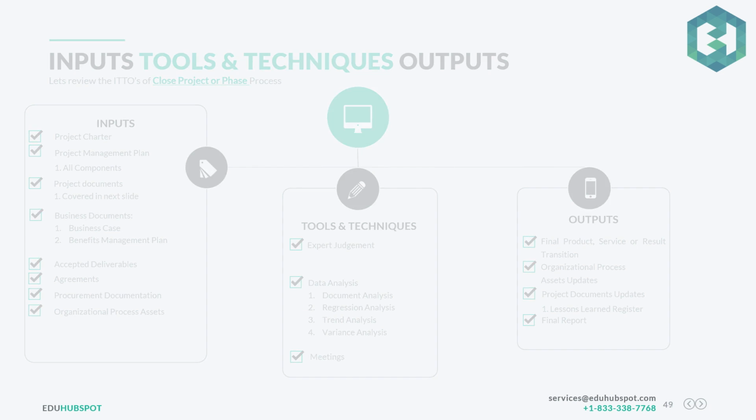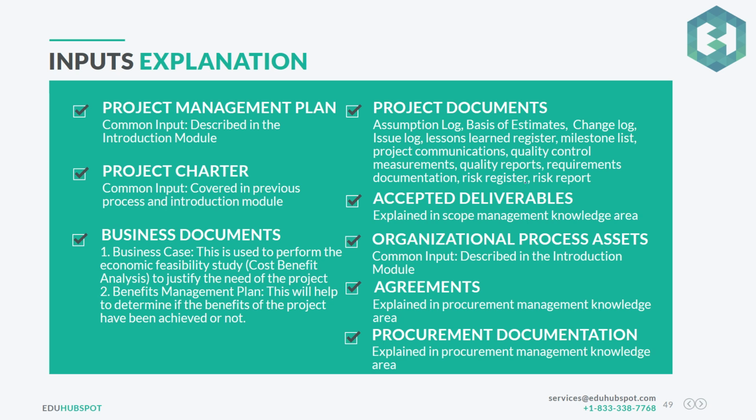Okay. Let's see the business document, which we did not discuss. So on the business document, if you see, we have the assumption log, then we have the basis of estimate, change log, issue log, lessons learned register, milestone list, project communication, quality control measurement, quality reports, requirement documentation, risk register, risk report, almost like everything. All of those things are part of project documents, because before you close it, you need everything, right? You want to make sure that you are properly closing the project in terms of all the different variables.